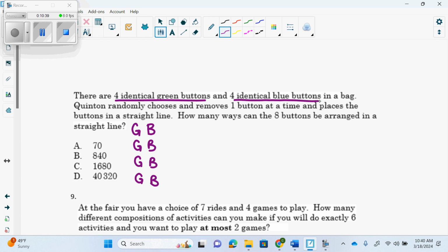Quentin randomly chooses and removes 1 button at a time and places the buttons in a straight line. So if he's removing a button and placing it in a straight line, is he allowed to repeat? No. Taking out a button, placing it down. So I'm losing a button each time, right? The total. How many ways can 8 buttons be arranged? Would it be 8, 8, 8, 8, 8, 8, 8, 8? No. What would it be? I have 8 buttons. I choose when I set it down. 7, choose when I set it down. 6, 5, 4, 3, 2, 1.